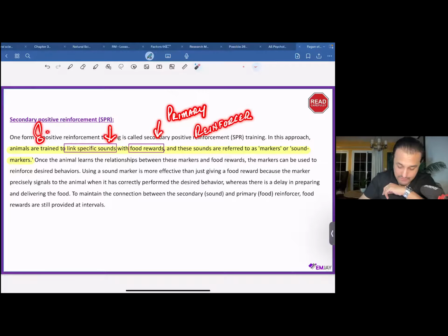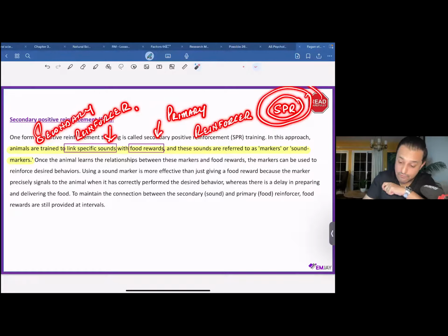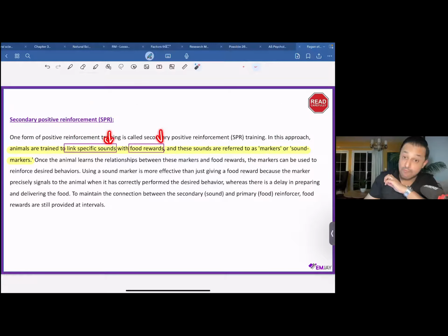This is a secondary reinforcer. Yeah, so secondary positive reinforcement, SPR. Learn this: secondary positive reinforcement, that is SPR, right? Now give this a read again. Focus on these two things that I've marked, right?